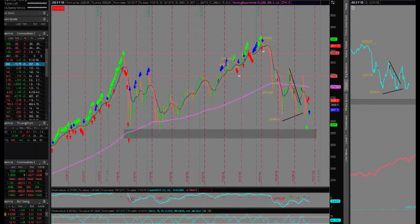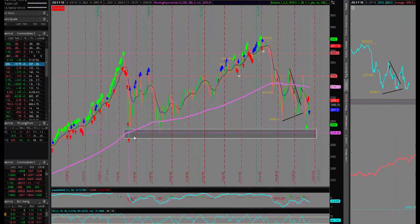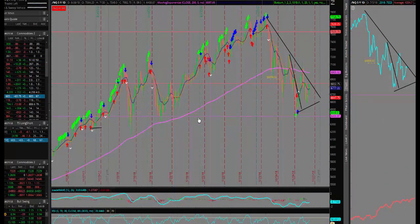Important areas to look at on the charts here. This is a daily chart of the S&P. We've come back and retested this in recent days. This is some serious long-term support down here at the 2560 level. If we flip over to the NASDAQ, we've also tagged that support. We do have a little bit more room to go.